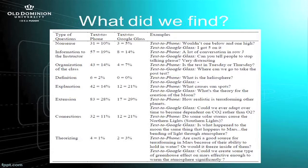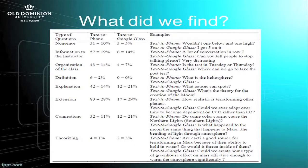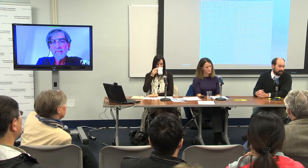You can see that we had more questions from the text messaging than from the Google Glass, as it was a newer technology that hadn't been used for as many class periods. We didn't have as much data on it yet, so we are hoping to extend this. But overall, we didn't see dramatic differences in the percentages. Perhaps there were small increases in higher order, deeper questions with Google Glass, and some decrease in lower level questions, but they're slight, and we didn't do any quantitative analysis. This is purely descriptive information.